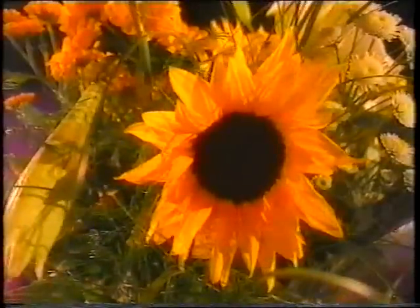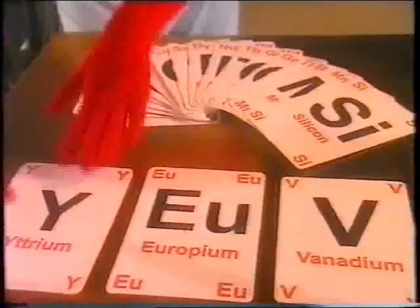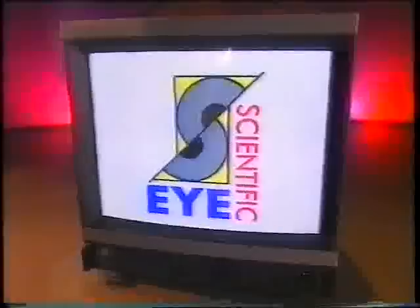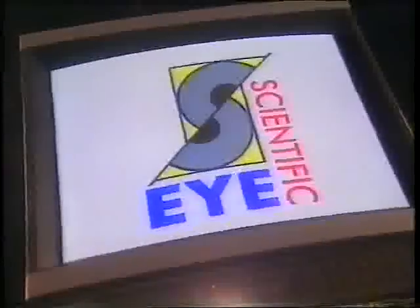But yes, you've guessed it. There's more! Look out for these unusual elements. Yttrium, europium, vanadium. Add over 20 more, combine them chemically, and what do you get this time? Hey, it's a television set. Without these elements, there'd be no color red on your TV screen.